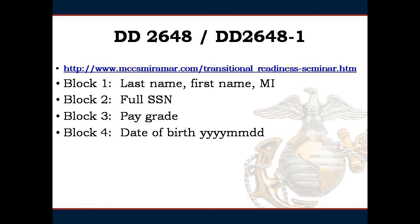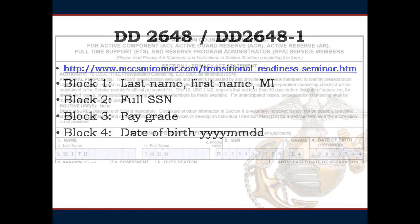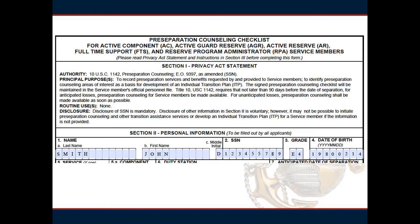The DD-2648 is a 5-page document. Starting on page 1, in Block 1A, enter your last name. Enter your first name in Block 1B, and then enter your middle initial in 1C. In Block 2, enter your full Social Security number without dashes. In Block 3, enter your military pay grade without dashes. In Block 4, enter your date of birth in the year, month, day format. Here's an example of what those 4 blocks should look like.